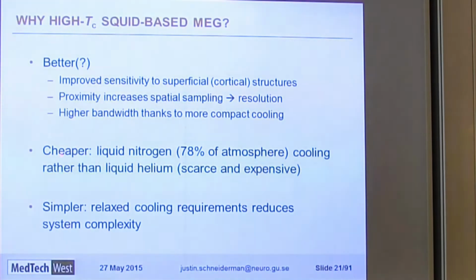Finally, some other side benefits, I would say, is the fact that it's going to be a lot cheaper. We would be using liquid nitrogen cooling, and roughly 80% of the atmosphere is nitrogen, not liquid, thank God. It's gaseous nitrogen, but you just need to compress it to make it into a liquid. So you have a very abundant source of this coolant, whereas liquid helium is scarce. It's actually a finite natural resource, and it gets more expensive as time goes on. And finally, the fact that we're cooling to higher temperatures than the low TC systems provides the capability to have a much simpler cooling system in general.